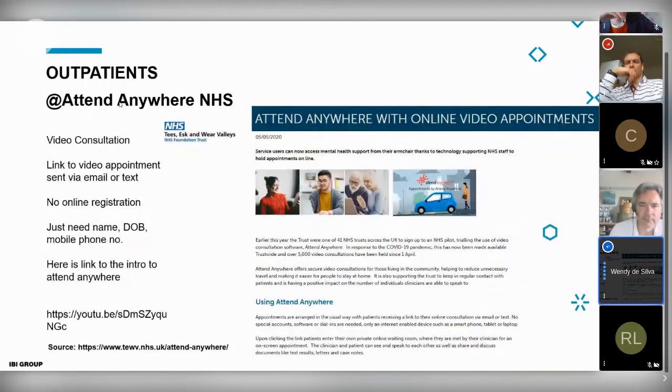So Attend Anywhere on the NHS. Tees Esk and Wear Valleys are already using this. They were one of the pilot studies and they broadened it. There's no need to register online. You are sent a video appointment via email or text. You only need to have a smartphone to be able to do this. And actually, all you have to do is put your date of birth and mobile phone number in when you do get the appointment. There's a link here to some fantastic YouTube videos which explain the system, but either go to the Tees Esk and Wear Valleys or the NHS websites, and you'll be able to discover a lot more about it.